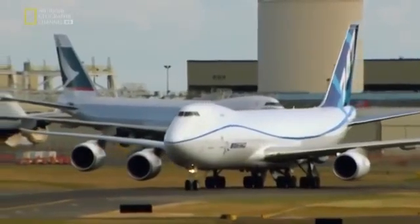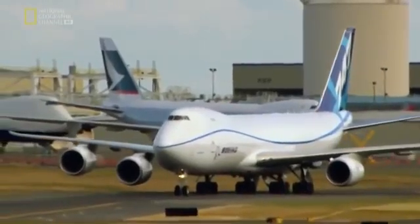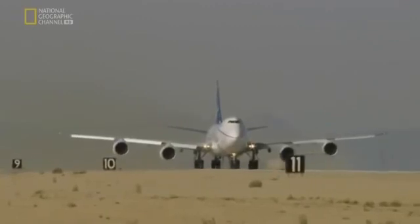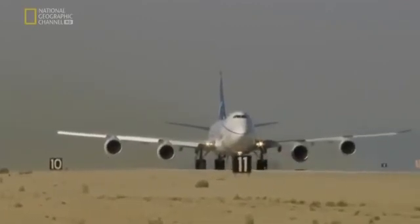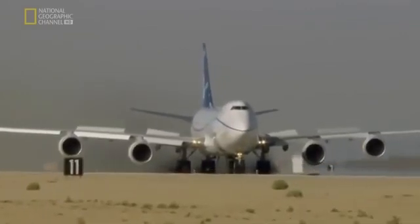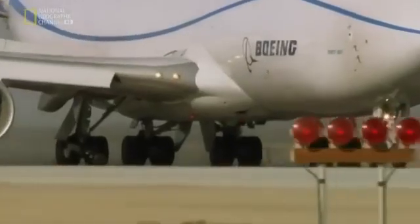She's the latest model 747. The Dash 8. Hurtling down the runway for a takeoff. Suddenly, the pilot has to slam on the brakes.